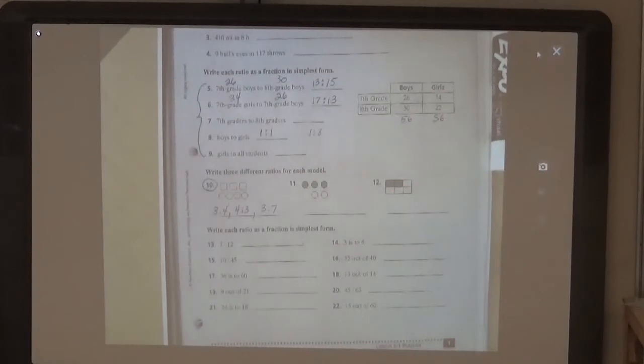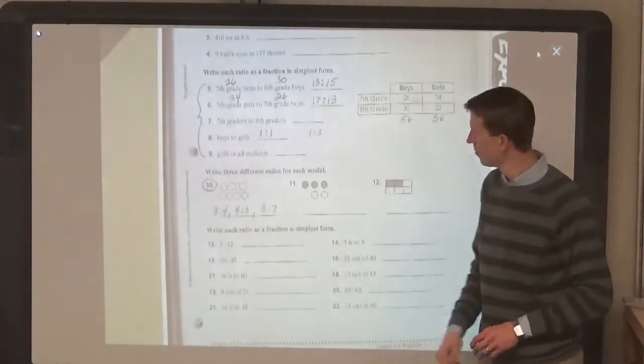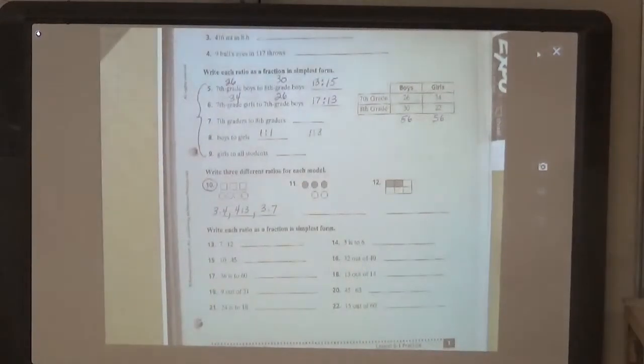On unit rates, you find unit rates by dividing. To write ratios, you write them with a colon. You reduce the numbers as much as possible. And you can write ratios that mean different things. Okay? Any questions? So just in case we come up with one of these another time, for number 9, it says girls to all students. So compare the total number of girls to all of the students. Add them all together and compare that to the number of girls in simplest form.